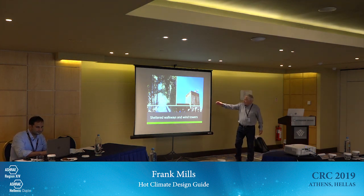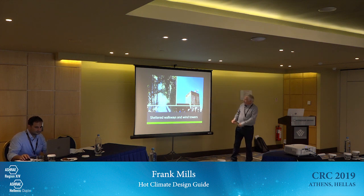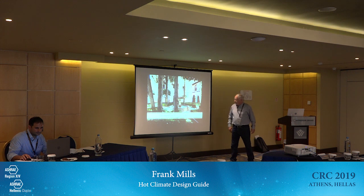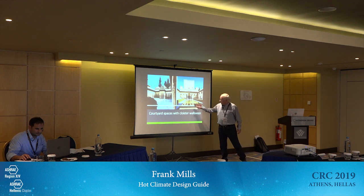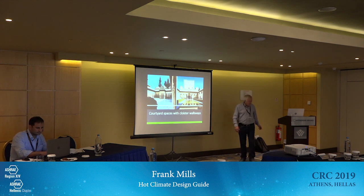They've got sheltered walkways through the building, and they've also built these wind towers in, which help to pull the air up through the building. And then they've used shade and water. Again, that's always a cooling feature to have water around. And these are nice spaces, of course, to have a walk and have a coffee or whatever. But essentially, the water there is an evaporative cooling effect in that climate.